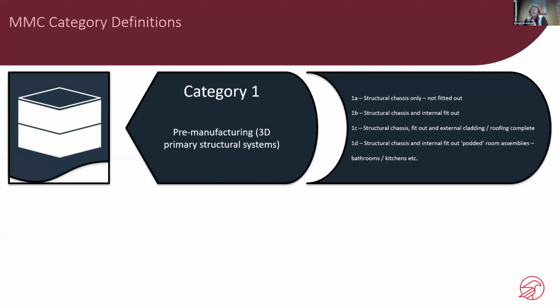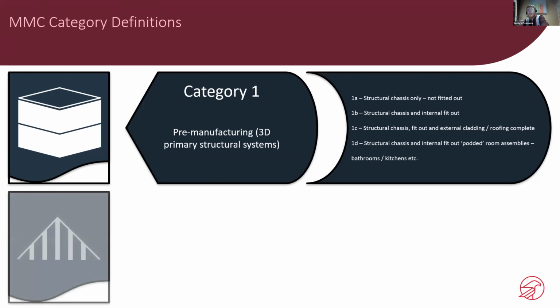And within each of these categories, there are obviously bookends as well, in terms of a fully volumetric, including fit out, podded bathrooms, podded kitchens, for example, and versions that just have the structural chassis only. So we can do levels of the box, to which we then attach facade elements and window elements, and don't have the full fit out. So there's a whole range within that category, but category 1 is basically your volumetric module solution.